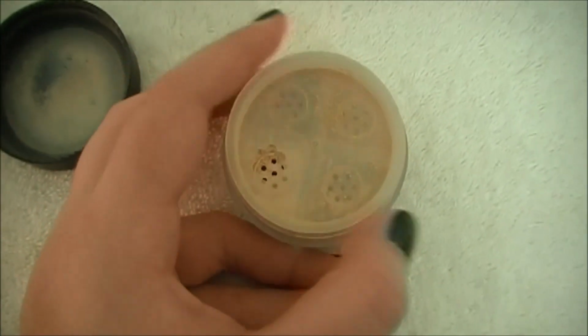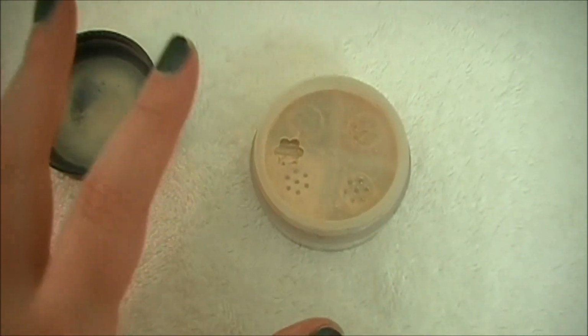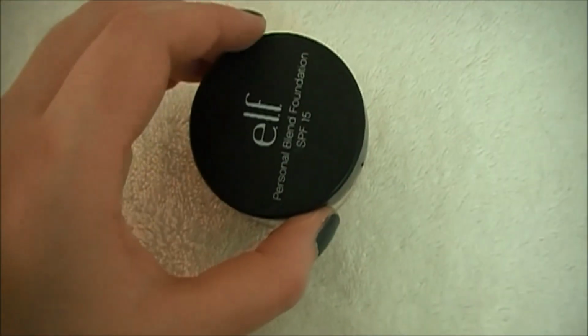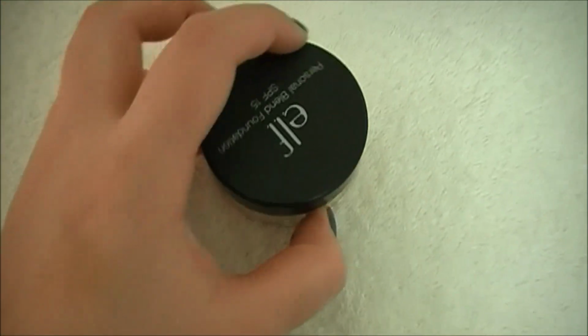If you are not sensitive to mineral makeup, give these foundations a try. They have great coverage, great staying power. I wish I could use them. It makes me so sad, but hey, you gotta do what you gotta do. So this is going to a better home.